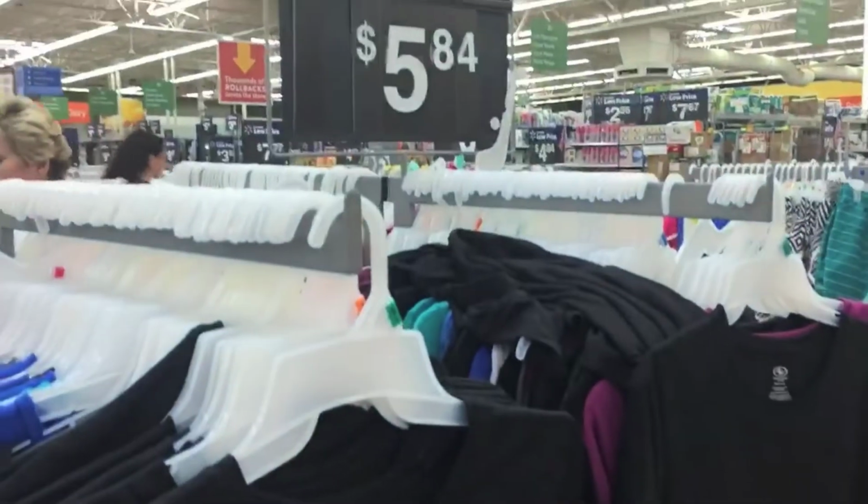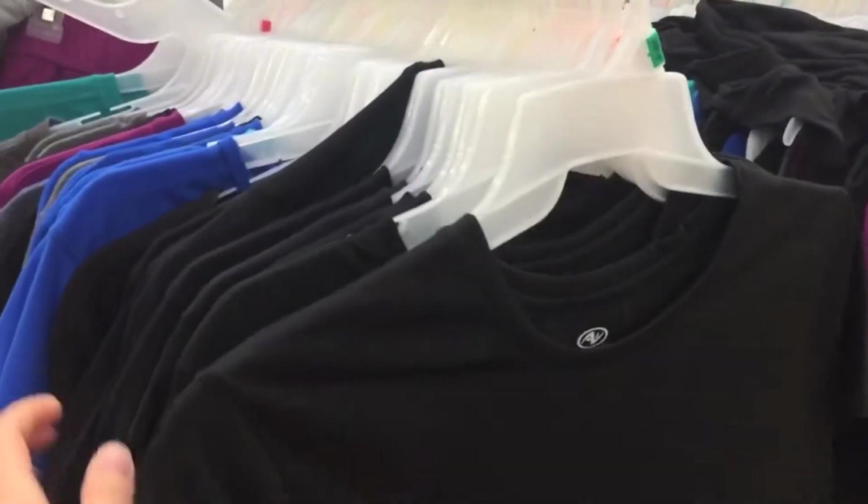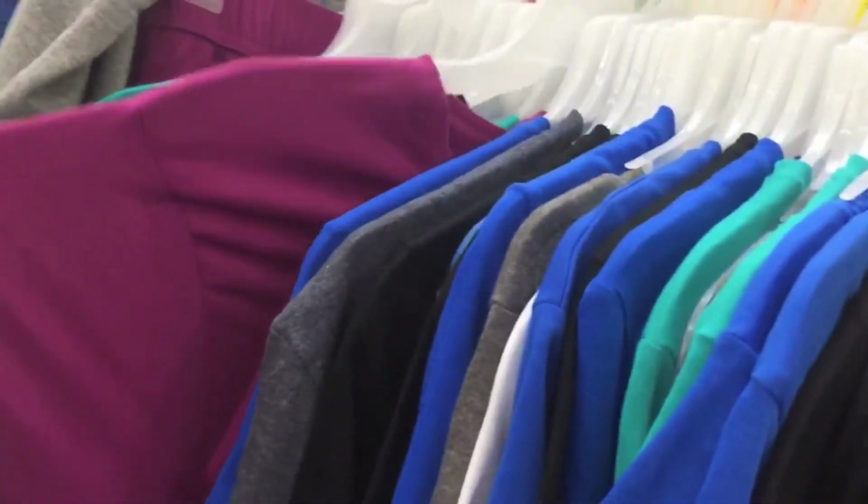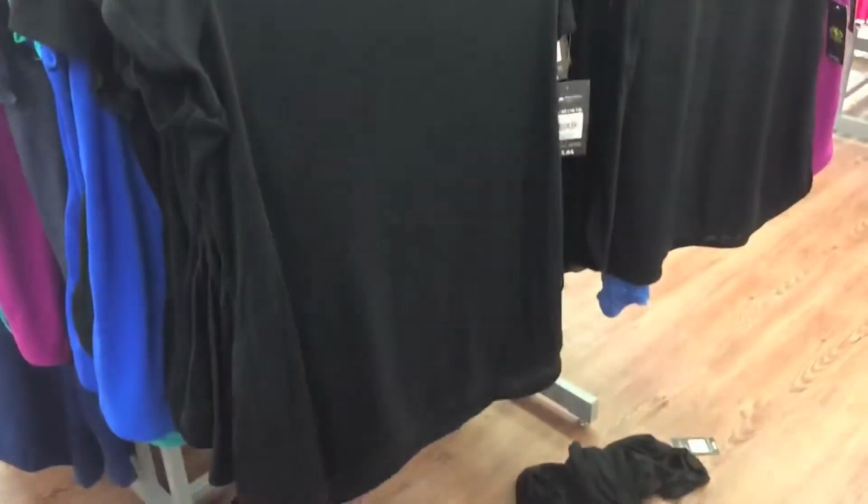My mom actually bought two of these t-shirts. They have little slits on the side. They're really cute. They're only $5.84, and they come in a bunch of colors like blue, gray, and this really pretty magenta color. Can't beat it for $6.